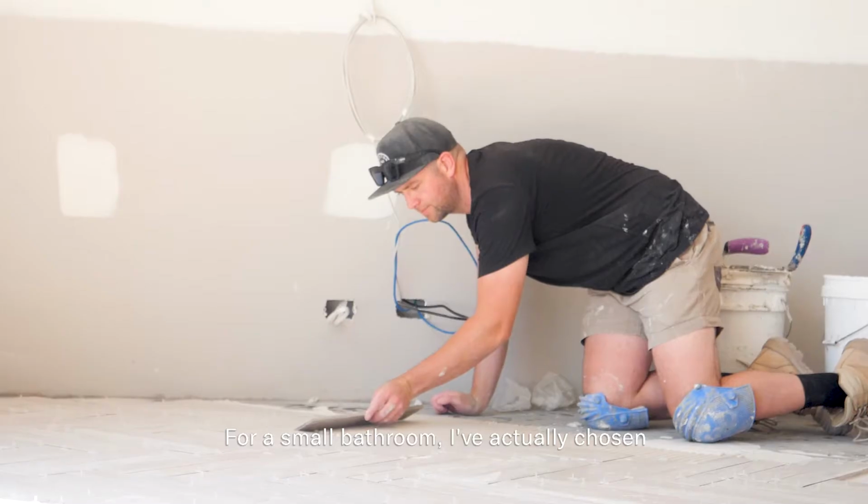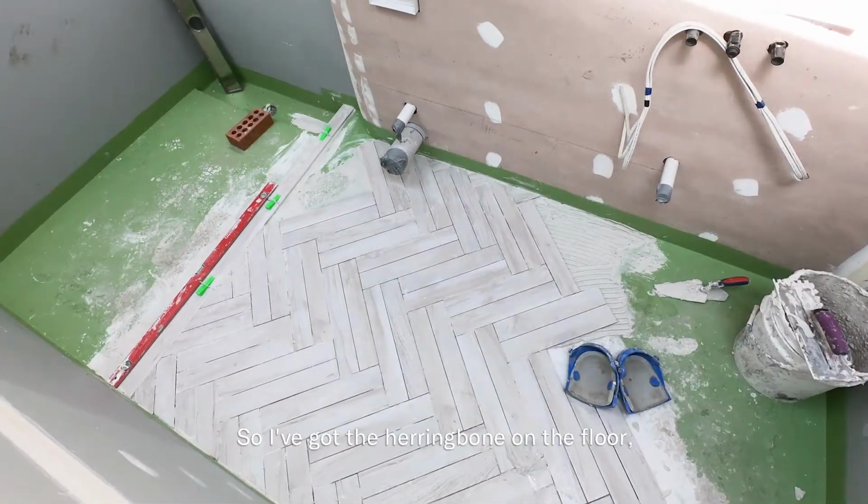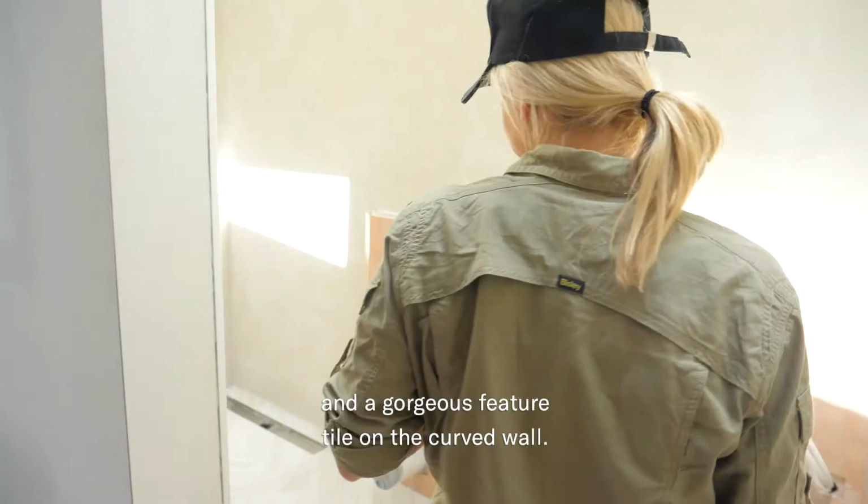For a small bathroom, I've actually chosen 3 different types of tiles. So I've got the herringbone on the floor, the large format tiles on the wall, and a gorgeous feature tile on the curved wall.